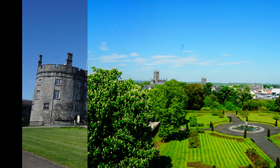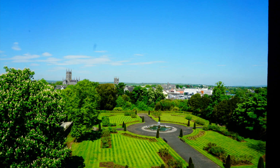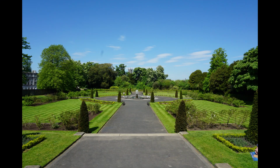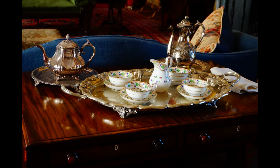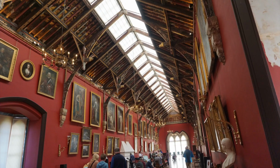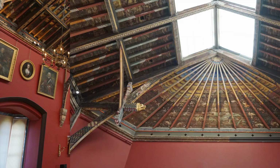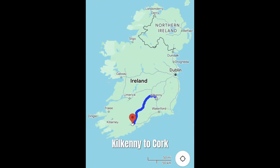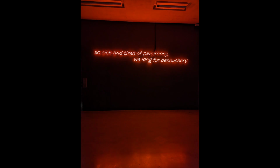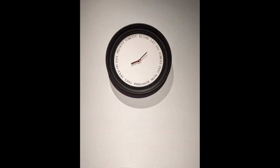On day 5, we visited Kilkenny Castle and grounds, which are beautiful. You could easily spend a whole day here. After the tour, we made our way to Cork. There is a ton to do in Cork, which I have listed in the attached document. I only had time to do one art museum and dinner. We ate at Barbosa on Oliver Plunkett Street. Then we drove to Kerry and stayed at a bed and breakfast called Taylor's Lodge.